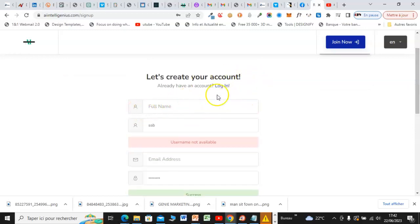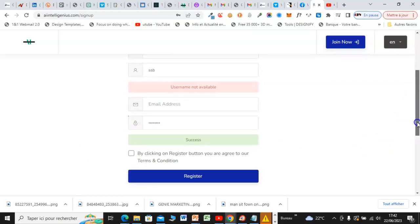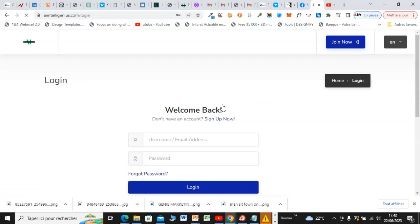Let's create your account. Enter your full name, your username, your email address, and your password, whatever you choose. Once you choose it, you can click the register button. But in my case, I'm not going to create an account because I already have an account on the AIIntelligenius.com system.